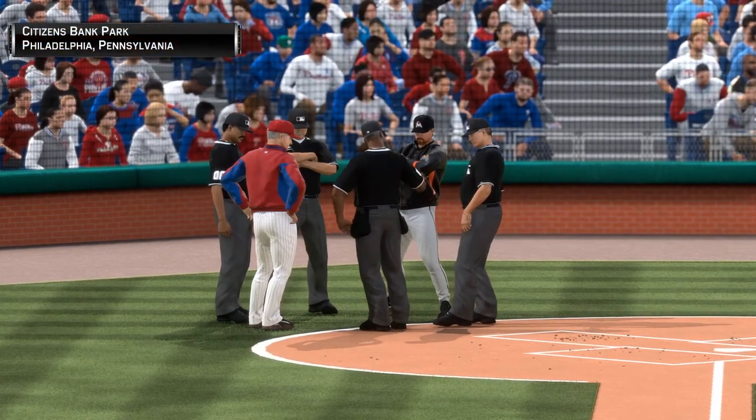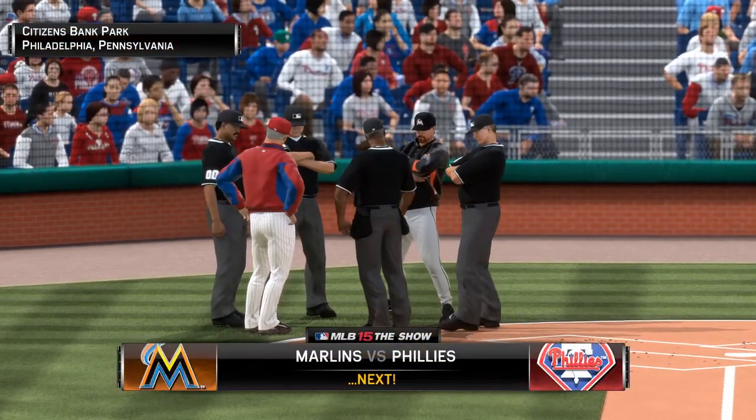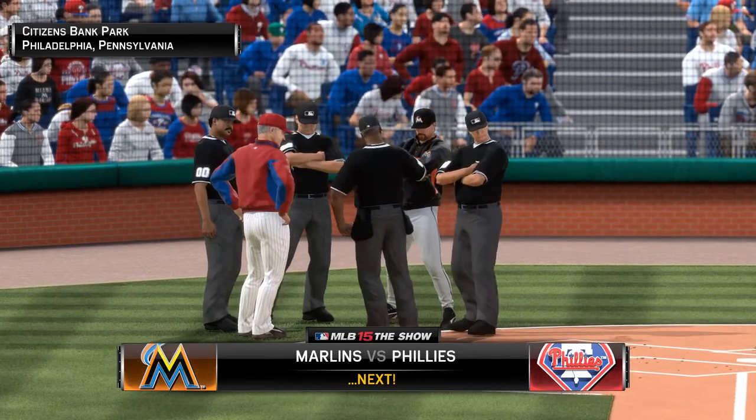A clear night for baseball here in Philly. It's the Marlins and the Phillies, and it comes your way next.